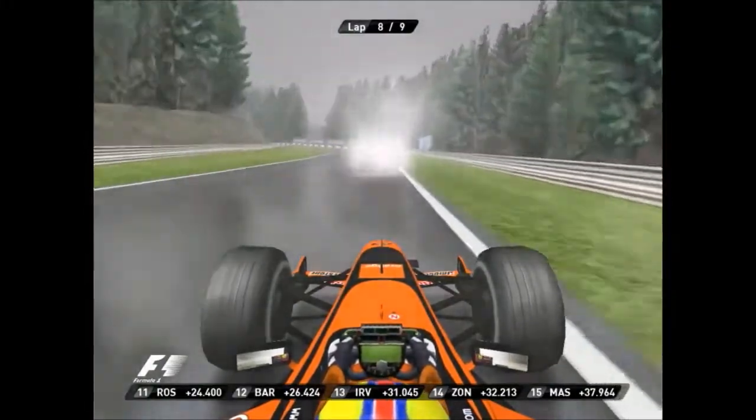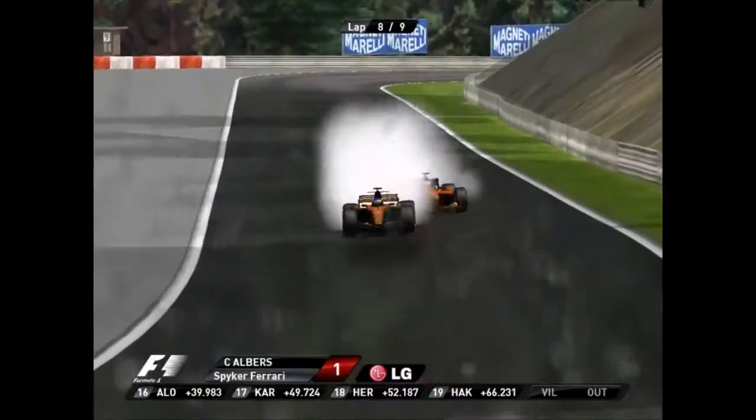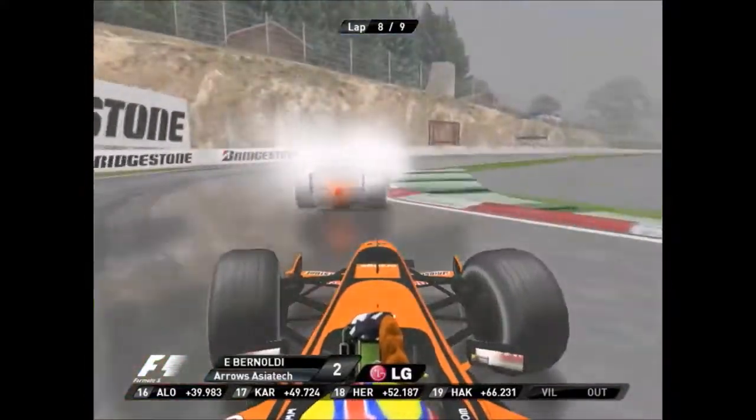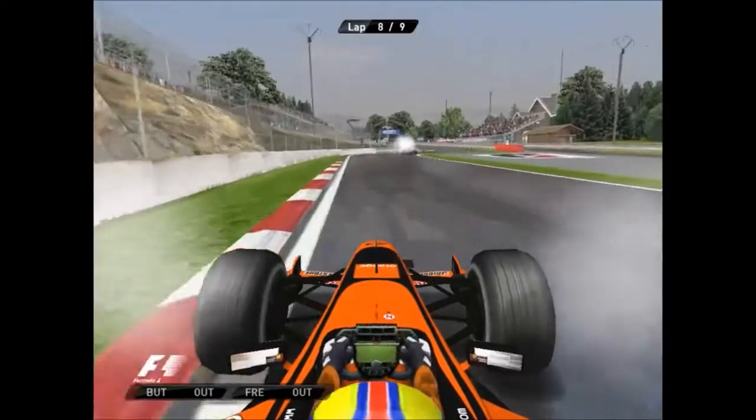Has he shot himself in the foot? Will he go through Blanchimont now to the bus stop? Oh, he's got the run. He looks to the inside. Albers covers, takes the corner. Benoldi, oh, he's lost a lot of ground. Oh, he's all over the place.